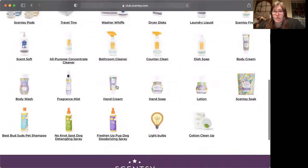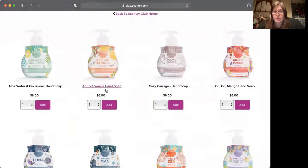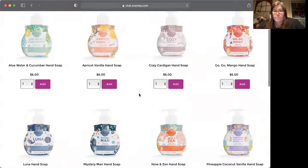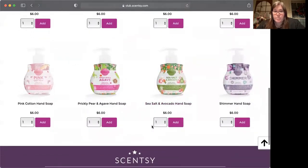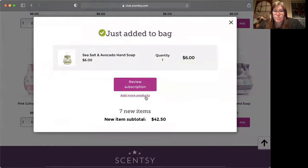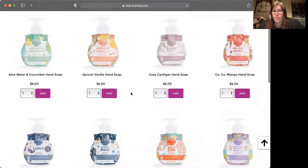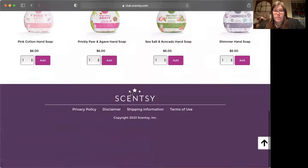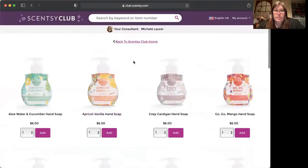Now, the one thing is when the catalog changes, if there is a, like, for instance, okay, let me add some hand soap too, because I always run out of this stuff. So when the catalog changes, if the hand soap that you have in here discontinues, it will get taken out of your Scentsy Club. But you can always change it. And you do have the 10 days before your club ships to go ahead and change your scent on anything. So sometimes I like to switch up my laundry scent and change that, so it's not always the same thing, to get to try new stuff.